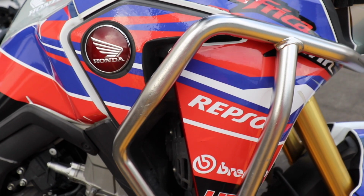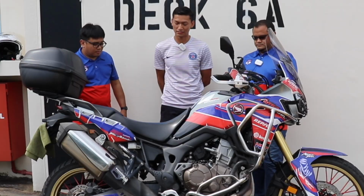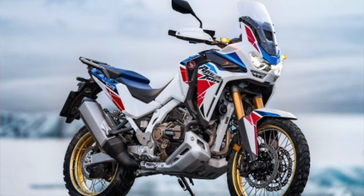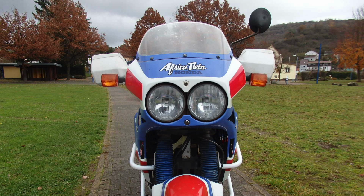But I think that is just a minor issue lah. Other than that, this bike is good. I just like the new design of the current one. Yes. Compared to the previous generation, the first generation, the headlights I like.